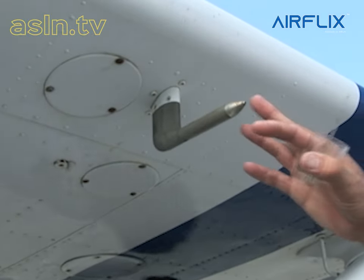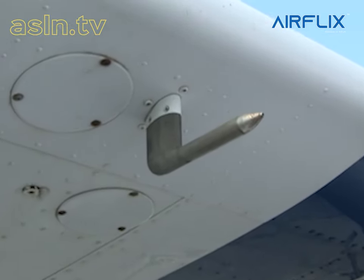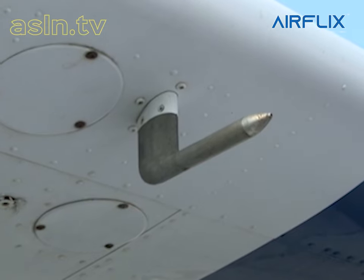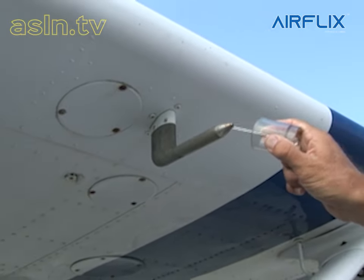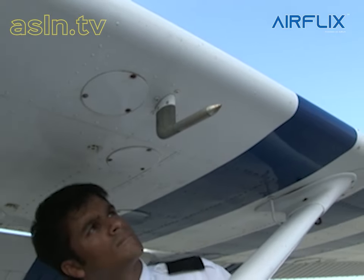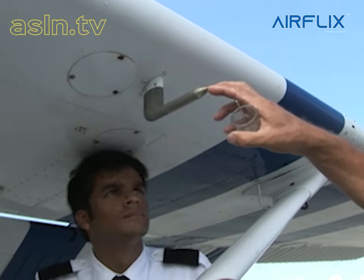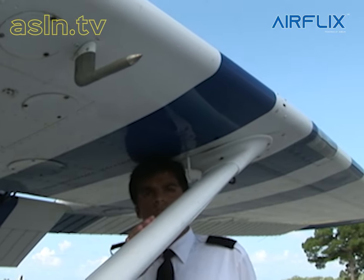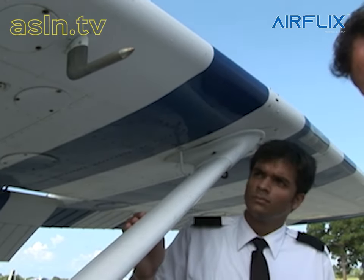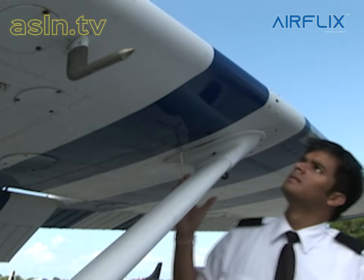Then we'll check the pitot tube here. Make sure there are no bugs or blockages. Bugs can build a nest in your pitot tube sometimes overnight. It looks like concrete and this little opening is blocked. But this one is open and clean. Okay. No blockages.